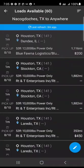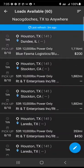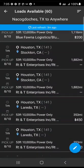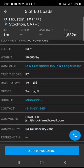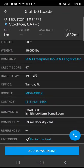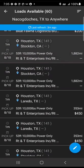Sometimes you might get lucky. They might load a van load on a reefer, but lots of times they won't. So, Houston to Stockton, I see that one constantly. Here you go. It's a loadout. It's a 53-foot van, but it's got roll doors. So just make your call first when you're getting these. Look on the van side, see if you can find a really good load, call on it, say, hey, I got a 53-foot van, but it's got roll doors, and make sure they'll take it first.